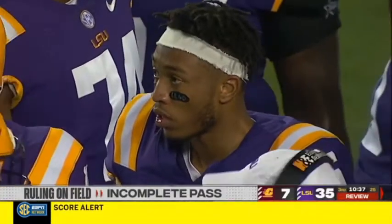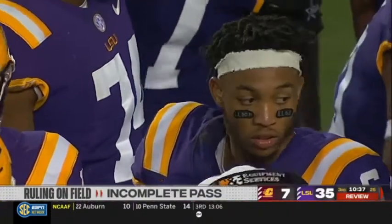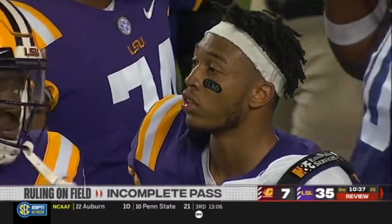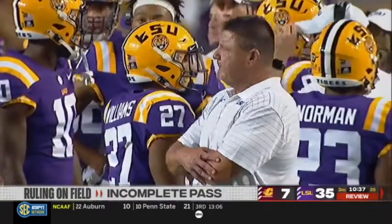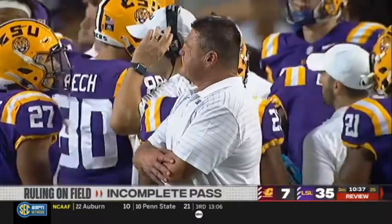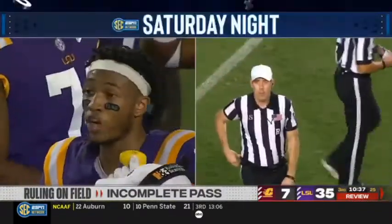So of what we've seen from LSU tonight, the jet sweeps with the touch pass, a couple of screens and passes near the line of scrimmage, have they shown enough of those then to be a threat? Yes, absolutely. They've shown enough of an ability.